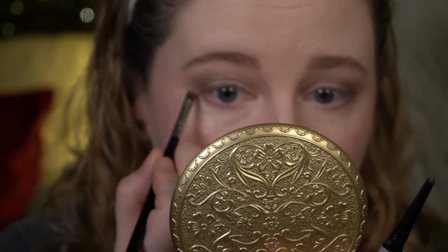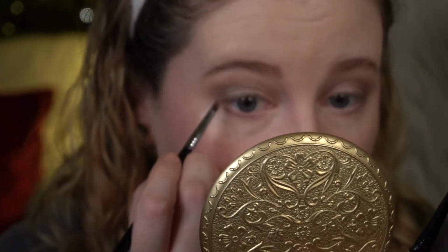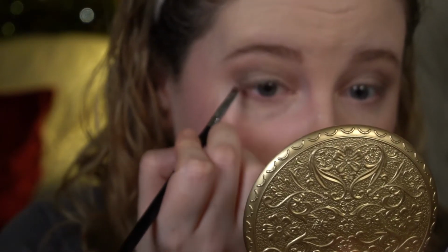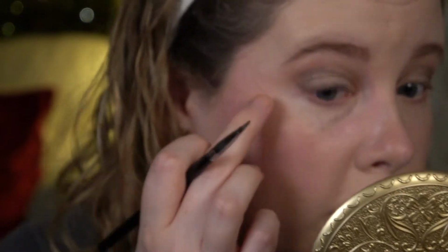Just for the sake of this video, I will attempt what I like to do, and that is to take my little angled brush here. This one is a Sigma E65, and I'll run it across the tip to pick up some on the brush, which is a little bit harder to do on this type of packaging. And I have an eyelash there. I will try to create a little wing. But with this one, you can see I just got a tiny bit of actual product transferring.